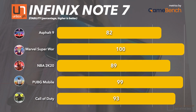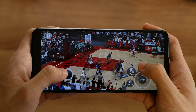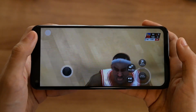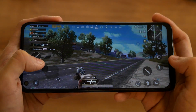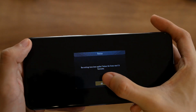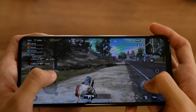As for games, the Note 7 is great as a budget phone based on results that we got from Gamebench. Aside from being able to deliver more than 40 FPS on NBA 2K20 even on the highest settings, the Note 7 can run PUBG Mobile at up to 40 FPS in balanced mode. Playing PUBG Mobile in HD mode limits it to 30 FPS, though the difference is barely noticeable compared to the balanced mode due to the Note 7's display resolution.